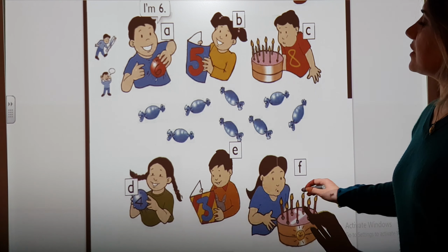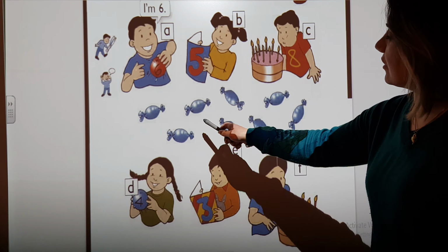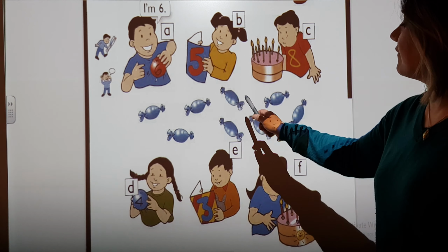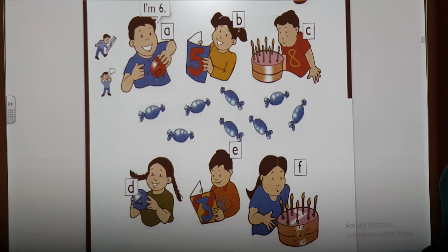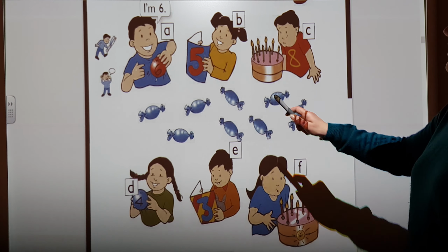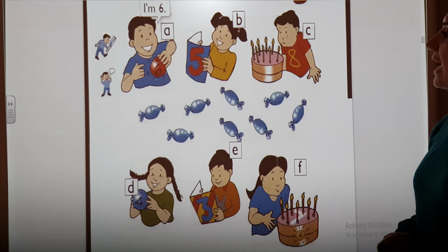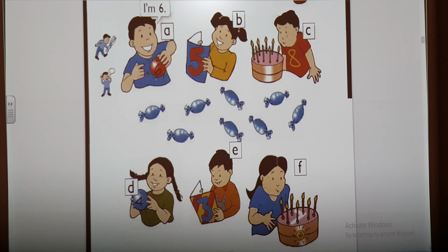What can you see in this picture? Can you tell me how many sweets can you see here? Let's count together. 1, 2, 3, 4, 5, 6, 7, 8. 8 sweets. How many candles on this cake? Let's count together. 1, 2, 3, 4, 5, 6, 7, 8. 8 candles.